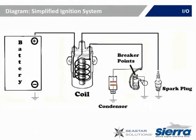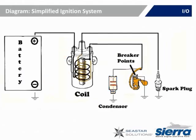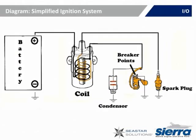This is an example of a simplified ignition system. Battery voltage is applied to the ignition coil primary windings, and ground is provided through the breaker points, in which the condenser is also connected to accumulate voltage and store it until it is needed. When the breaker points disrupt the path to ground, a much higher voltage is induced through the secondary windings of the ignition coil, which is then sent through the spark plug wire to the spark plug.